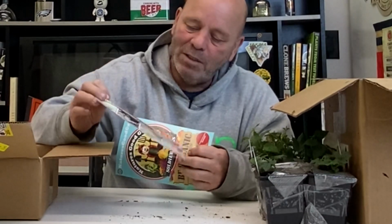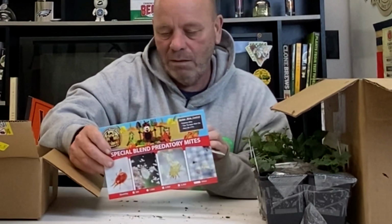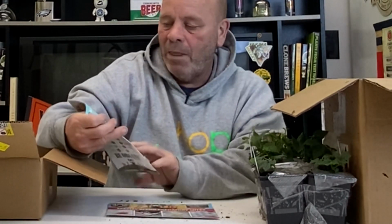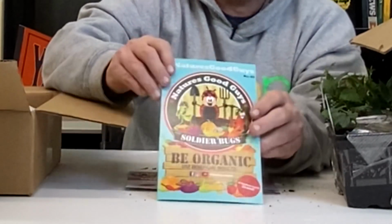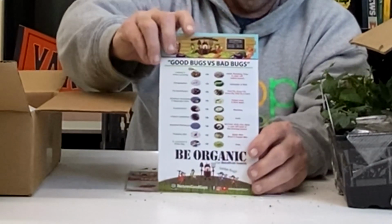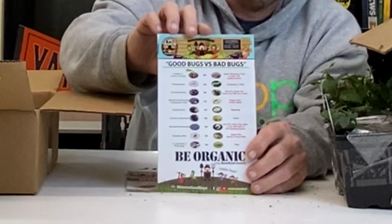But here we go. Special blend predatory mites. Not sure that's the one we got. But regardless, this company, Nature's Good Guys, is really thorough. Their book, I bought bugs from them before. I bought 2,000 ladybugs and let them go in the grow room, and they ended up all through my house. If you look at the back, they have plenty of varieties, and the little catalog is great. It shows all the different varieties and what they're good for.